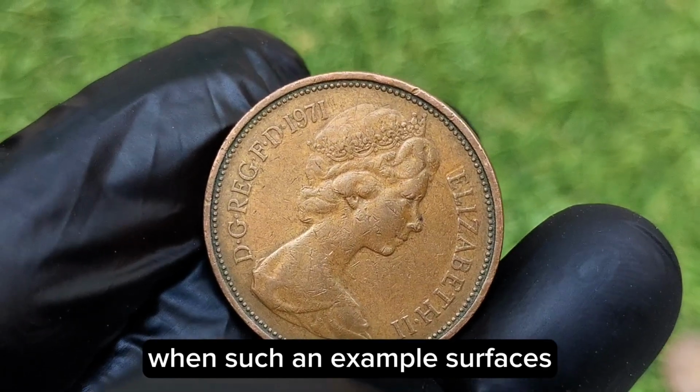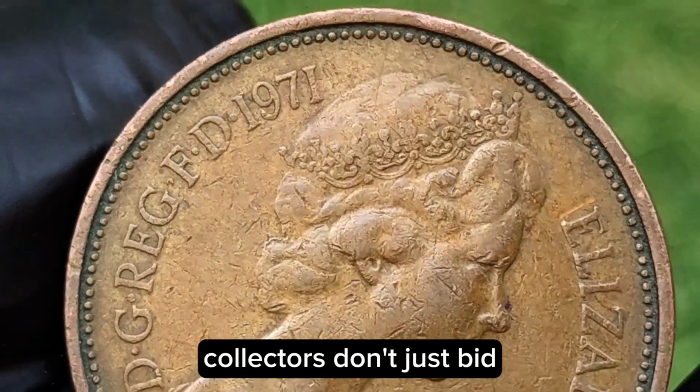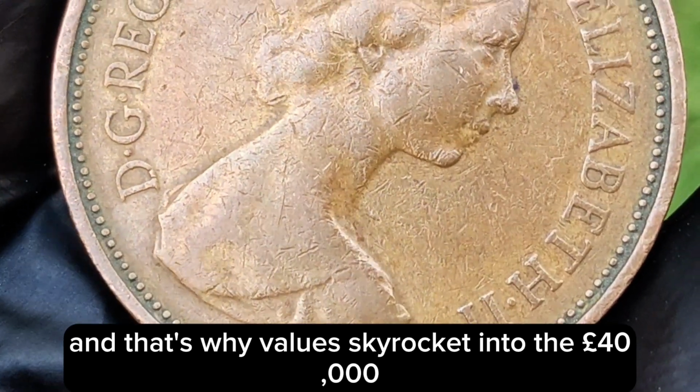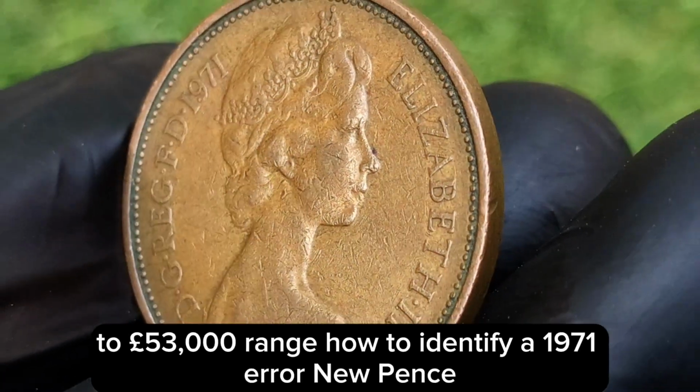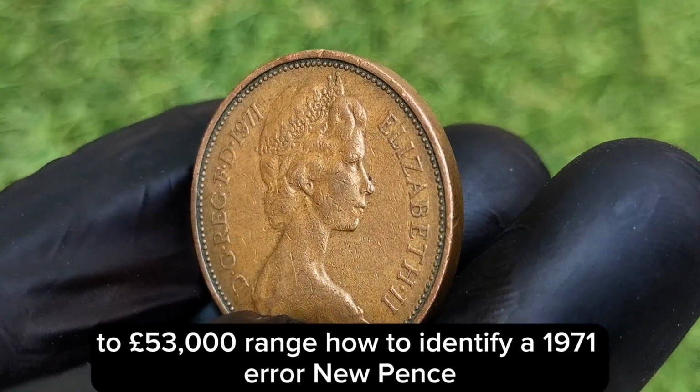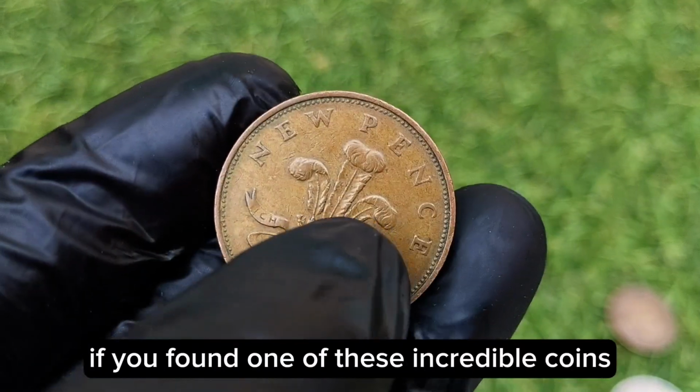When such an example surfaces, collectors don't just bid, they fight tooth and nail to own it. And that's why values skyrocket into the £40,000 to £53,000 range. How to identify a 1971 era new pence? So how do you know if you found one of these incredible coins?